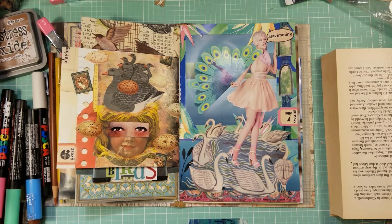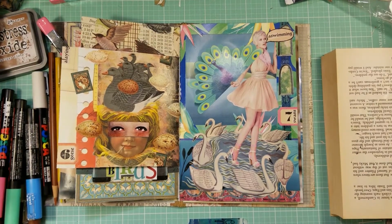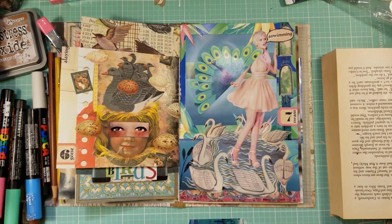But so here we are, the 7th day of Christmas, and our swans are swimming, and it looks to me to be a beautiful day for our fan dancer, fan walker on water. So I think I'm going to call that a wrap for this collage. So I can move on to my next one.